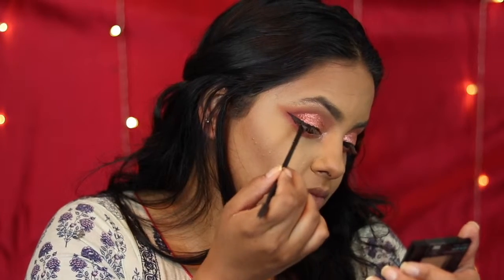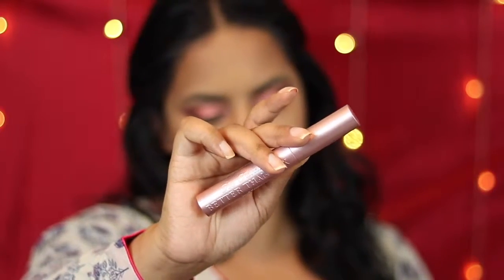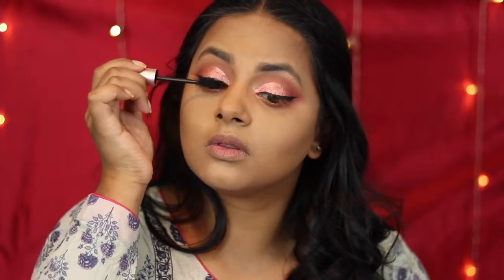So if you're going to be using the shimmer shade, you might just want to opt out of eyeliner and just wear the shimmer on its own. Once the eyeliner's on, I'm going in with the Too Faced mascara and giving my top and bottom lashes a really good coat, because I'm going to be skipping out on falsies today.